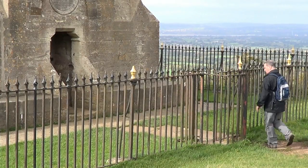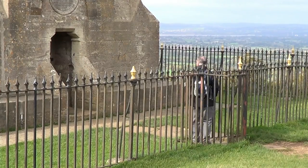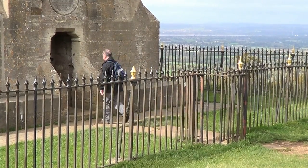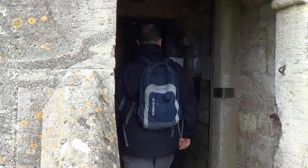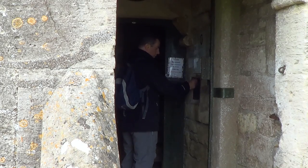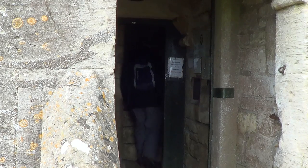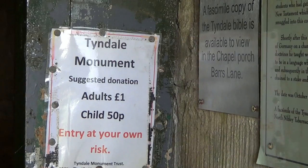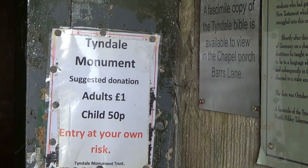The Tyndale Monument is open 24 hours a day, every day, and visitors can enter and climb to the top of the tower, so that's exactly what I decided to do. I climbed slowly up the spiral staircase of 121 steps.